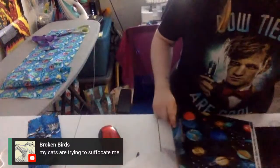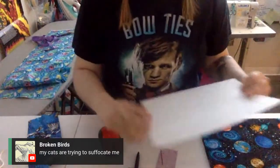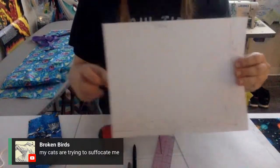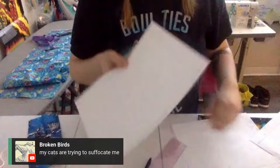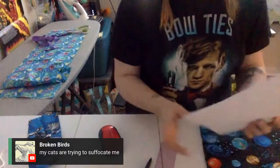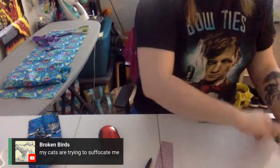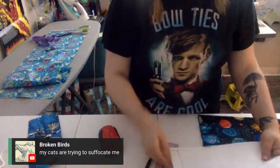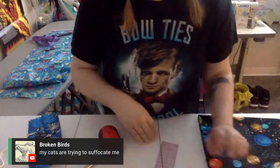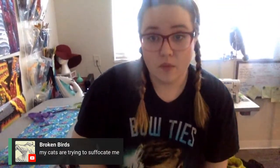So I have 3 different patterns here. I have my gathers, and I'll trim it down. And I have fold option 1 and 2. So I will write out the directions for you guys if you would like. But basically, all of these are going to be the same length. They are going to be 8 by 10. And they're just going to go a little bit different. So to begin with, I'm going to sew the bodies with you guys. We'll start with all of that.